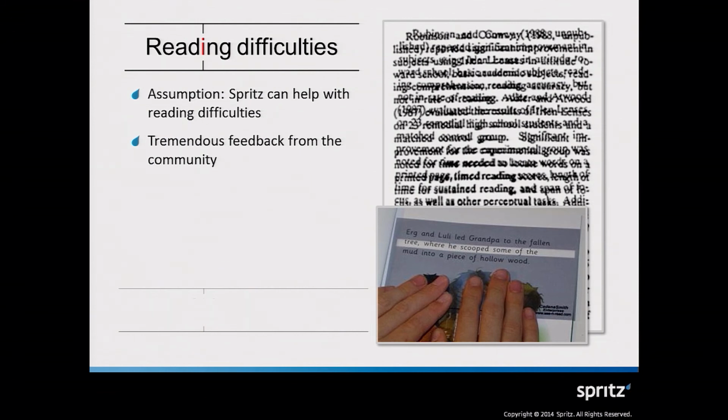So if you get, thanks a lot. So if you get feedback like that, simply you have to deliver, and we will do.